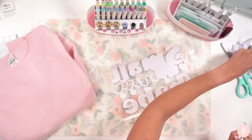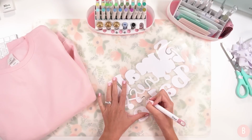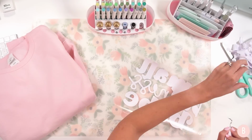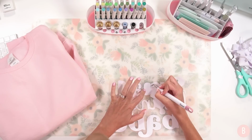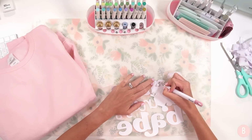Okay, I have my heat press set to 305, and I'm going to set this for 15 seconds. So this says Small Business Babe.